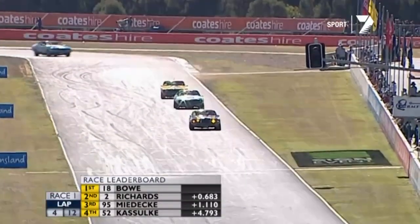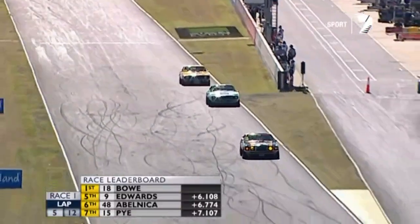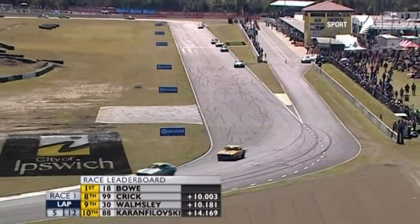The top three are clearing away at Queensland Raceway. One-third race distance. It's John Bowe who leads the way. Can Jimmy Richards get the Javelin to its first race win? More from Queensland Raceway in just a sec.